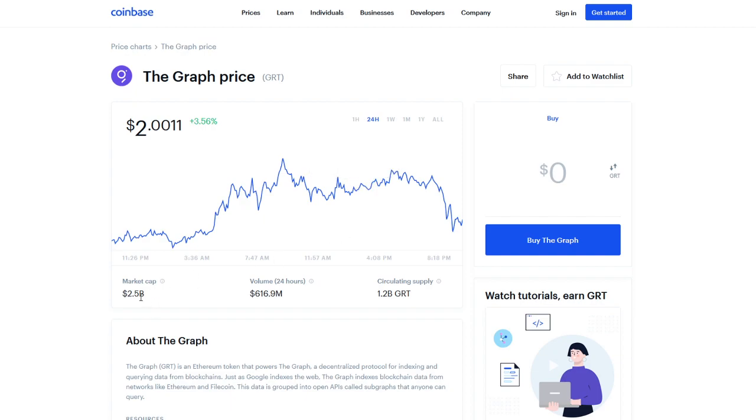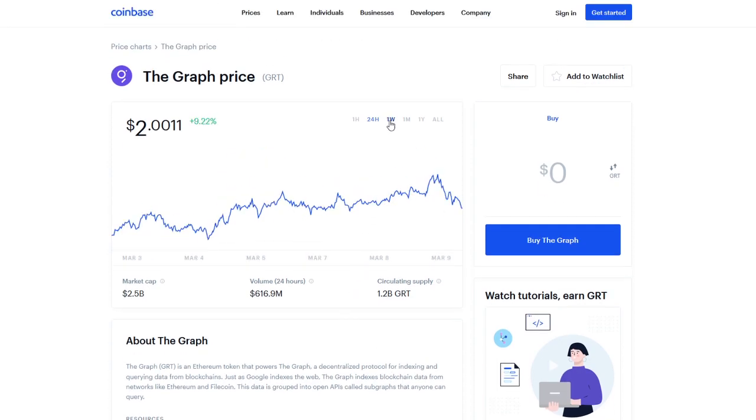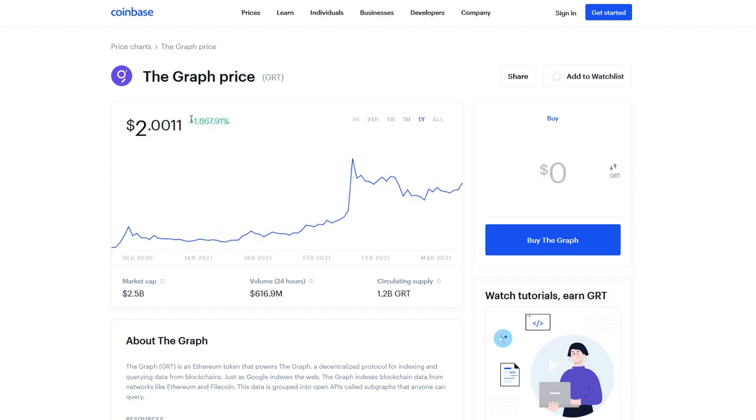If you see, the market cap is at 2.5 billion. The volume in the last 24 hours is 617 million, and the circulating supply is about 1.2 billion GRT. So if we go to the week span, we're going to see about a 10% increase. And we go to the month, we're going to see a 90%. And the year, we're going to see that 1,867%.